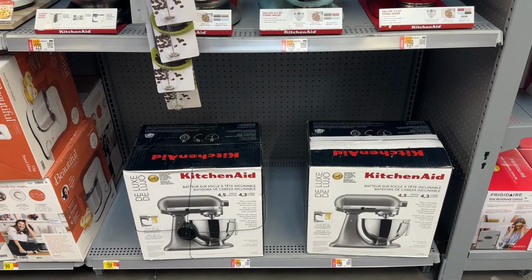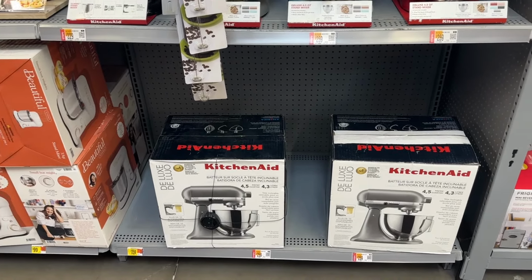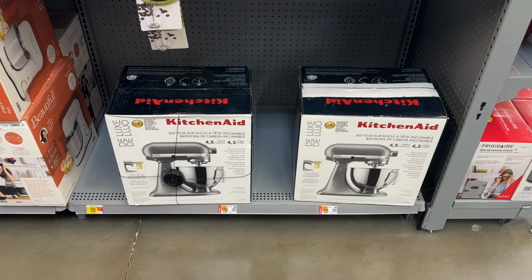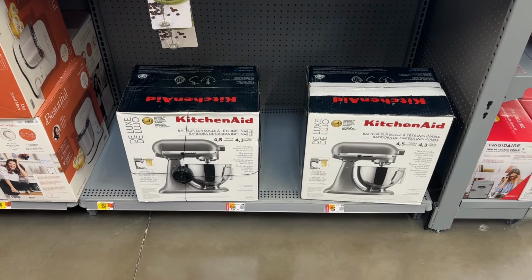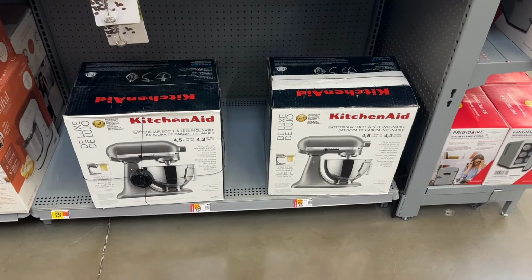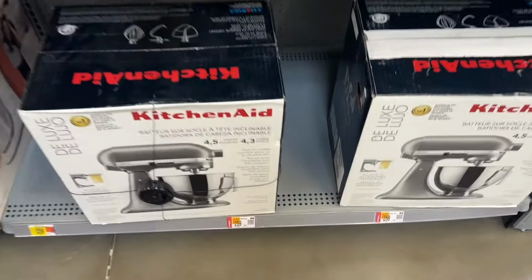So we are in Walmart and we're gonna start over here with these kitchen appliances. We're gonna start with the KitchenAid, and you guys, this KitchenAid is marked down. This is the deluxe. We have the silver ones. Also be on the lookout for the red and the blue, but those are out of stock in my stores.